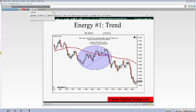Okay, so anyway, when we're above the 50 MA, that's actually what I call the rubber band trade. That is a price pattern in relation to the 50 MA that I trade. And the basic structure of it is price being above a downward angling 50 MA. And I've got a free video on that. I'd be happy to share with you guys the exact rules for that. So, but that's the basic structure of it.